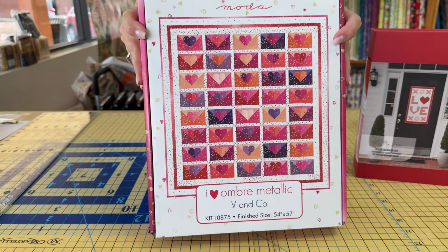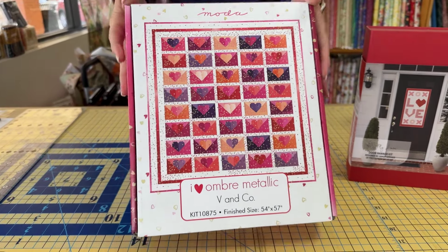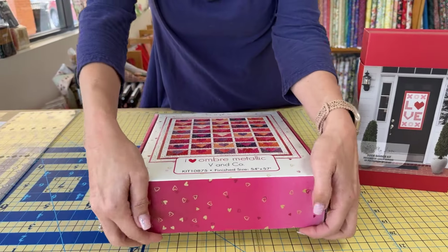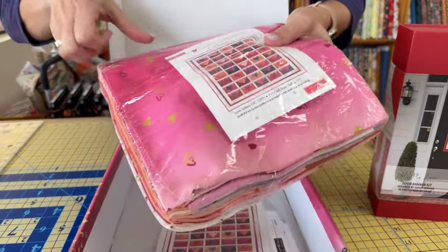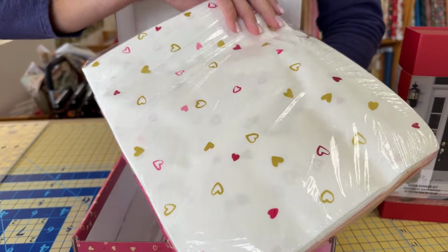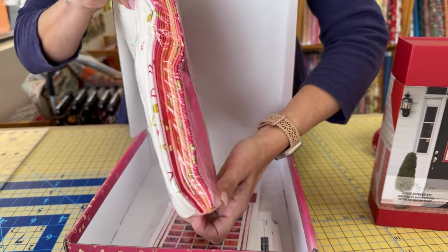The first thing we have here is the I Love Ombre Metallic by V& Company kit by Moda. And I do like to open up the Moda kits because I can show you all the beautiful fabric that is in the kit. And it is really fun. So it does have some metallic on it. And look at that beautiful range of colors you get in this kit.